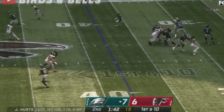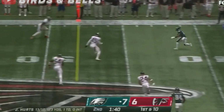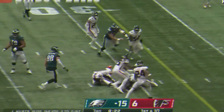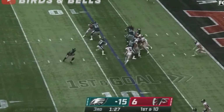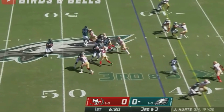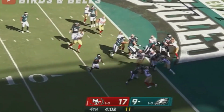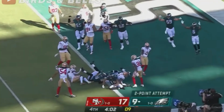But Kenneth Gainwell is explosive. He does have a lot of receiving upside, and so far in training camp, he's been running with the first team offense over Miles Sanders, believe it or not. But you can't put a whole lot of stock into what you see in training camp. It'll be interesting to see how the first team offense is deployed in preseason. Come next week, the first preseason game will kick off next Thursday night.